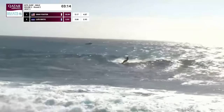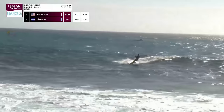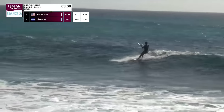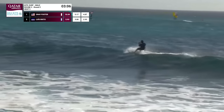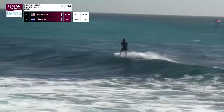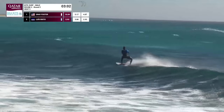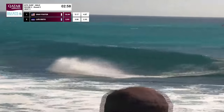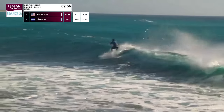All right, so let's have a little look-see here. 10.04. Oh, Gray really starting to up the level here. I was with that 5.17, 4.87. Then Brito really needs to find a gem if he wants to have a chance of continuing on.